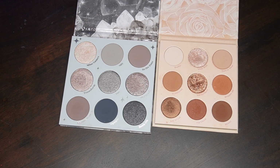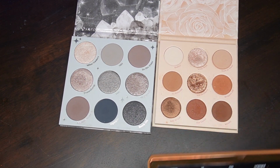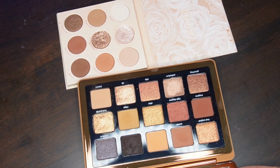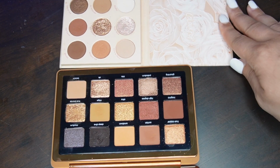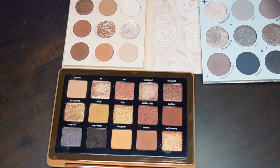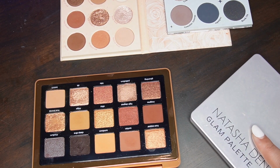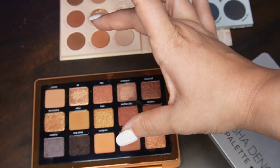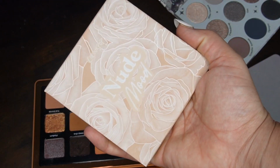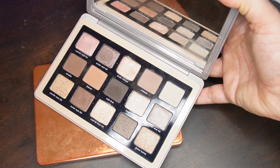Okay, so now we've got these two. And here's my thing. As I'm going through these palettes, it's like, I have palettes. So for instance, these two, this from ColourPop and this from Natasha Denona, very similar, right? As well as this from ColourPop. Well, those aren't similar. Okay, never mind on that one. Well, that helps me out though, because these two are not that similar, but these two are. So I'm also going to give this away. This is the Nude Mood. Beautiful, give that away. Keeping this one from Natasha Denona, as well as this one.